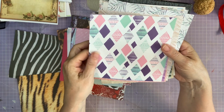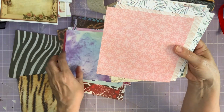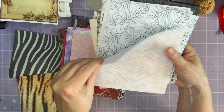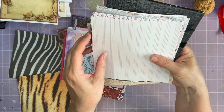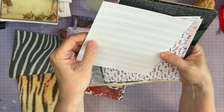Triangles with an ethnic-y pattern on. Oh, that's nice. And pink, I'm not quite sure what it looks like. Coral. Basket weave. Oh, that's clever. And some palms. Oh, I love the palm with the basket weave. They go well together. And no, that's not music because music's score has got 5 lines, but it's very pretty.